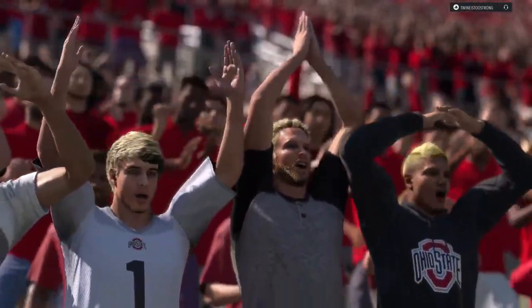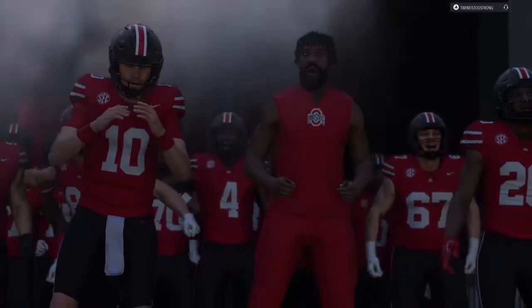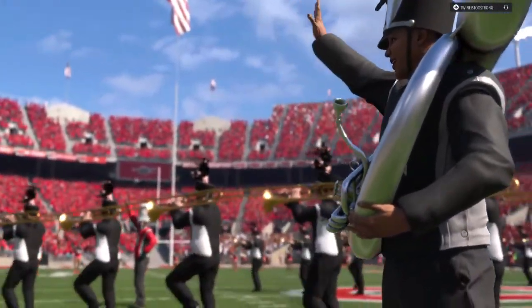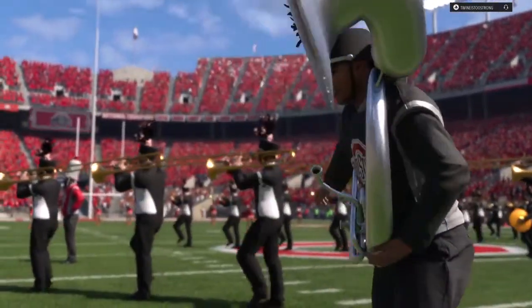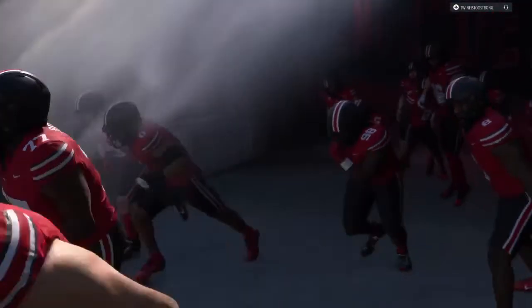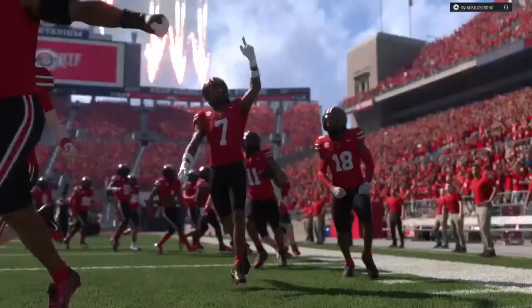Welcome to the Old Horseshoe on the banks of the Olentangy, the home of the Ohio State Buckeyes. As we'll see, the number one team in the country, the Texas Longhorns, taking on last season's national champions, the Ohio State Buckeyes. For EA Sports College Football, I'm Chris Fowler here with Kirk Herbstreit. Let's get this thing underway.